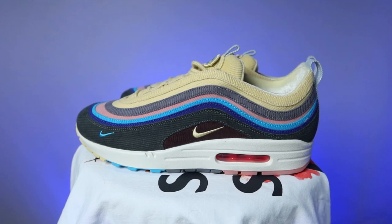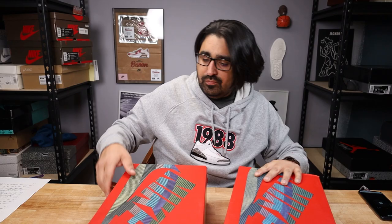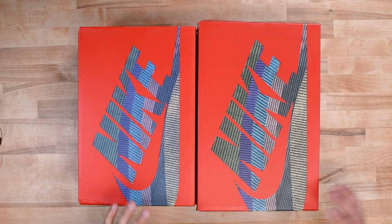This is the authentic Nike Air Max 1/97 Sean Wotherspoon. Came out in, what year did this come out in? I'm looking at the fake one. This pair of shoes came out in 2017. At the time of filming, it is the end of 2022. So it's about a 5-year-old shoe. So right there, that should tell you that it shouldn't look brand spanking new. Like, there should be some evidence or details that this box has been somewhere 4 or 5 years.